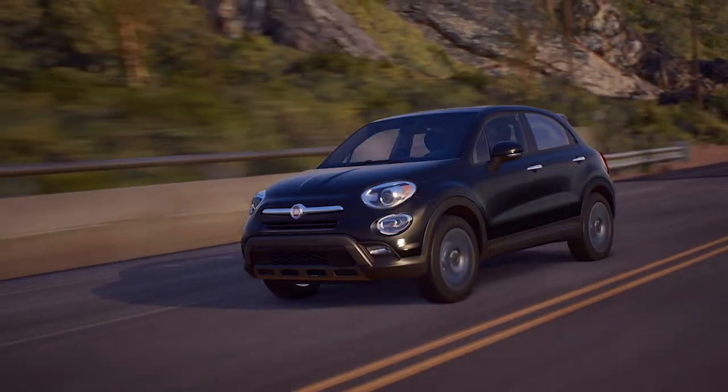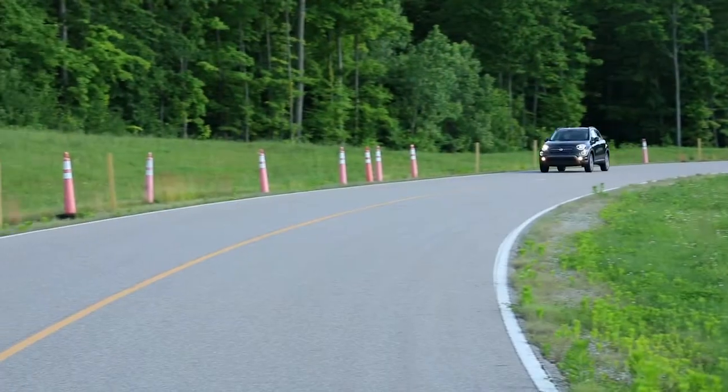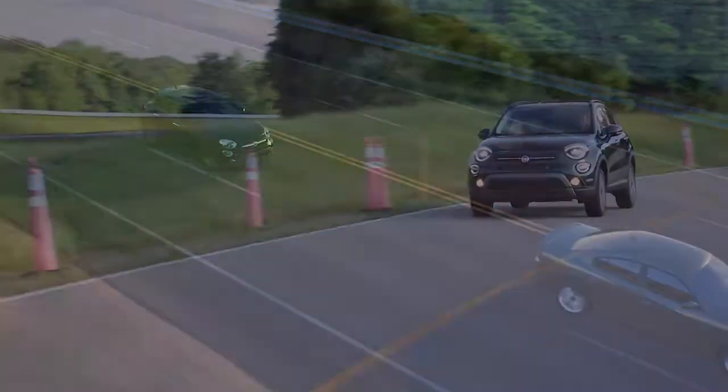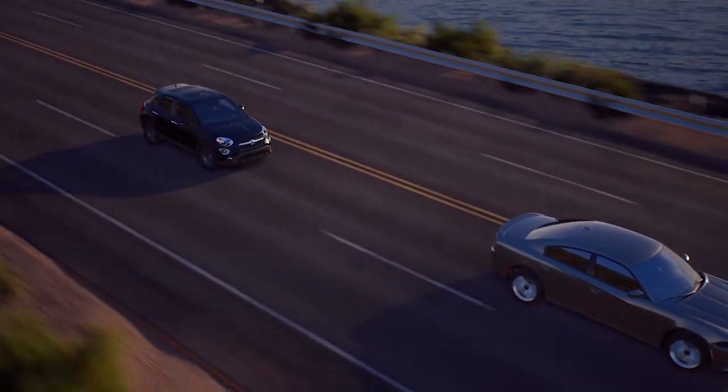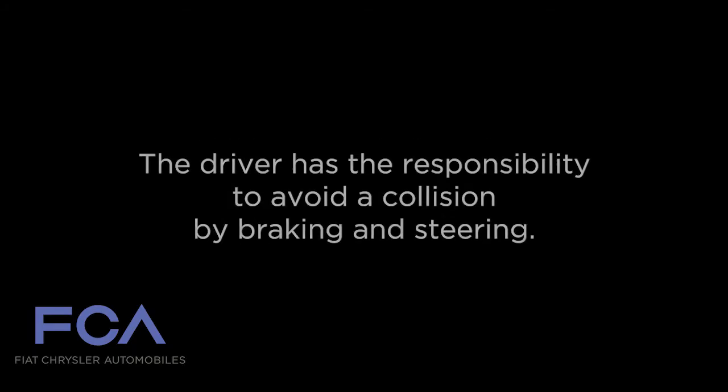Other objects, like guardrails or signposts, can trigger these warnings too, especially when driving on a curve. This is normal FCW function. Remember, FCW is not designed to avoid a collision on its own, and it can't detect every possible type of collision. The driver has the responsibility to avoid a collision by braking and steering.